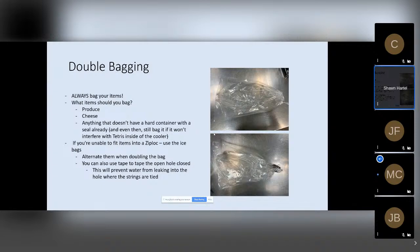Even if it's just one overnight trip, the one time you think your cucumber's not going to get waterlogged, it's going to be waterlogged. So what items should you bag? Basically anything. Even if I get those containers of, I think it's the feta cheese that comes in the plastic containers and then has the plastic seal on it. It may be overkill, but I also Ziploc those just to be safe, because you never know if the seal inside of it is going to break, or if something is going to puncture the plastic and then the bag is punctured, and then that plastic container is punctured and then water leaks into it somehow.